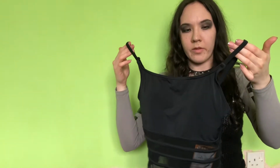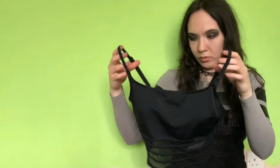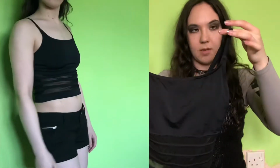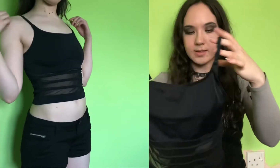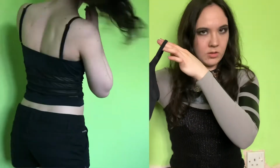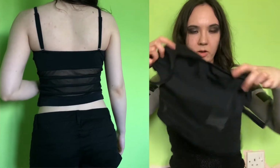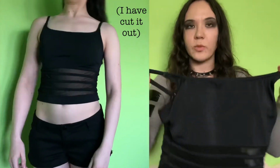It was with bikini bottoms and tops, so I think it probably is a bikini top, but I mean, I'll just wear it as a normal top. This was just £1. Excellent. And it says it's a size 12, but I don't think so. It does have one of those padded bits in the top, but I might cut that out. It depends if it actually works for me or not.